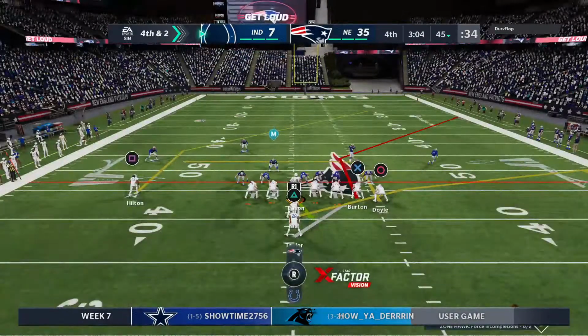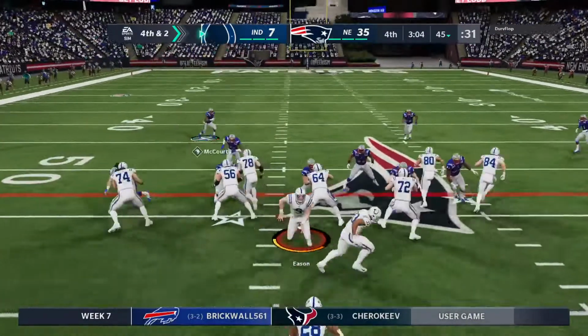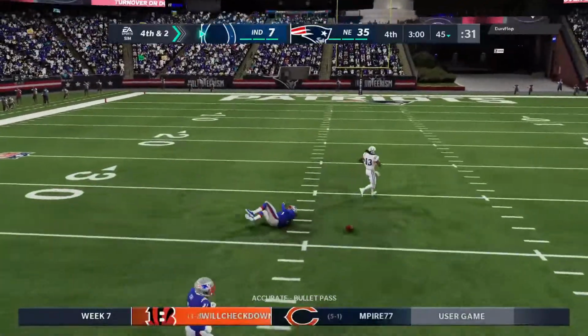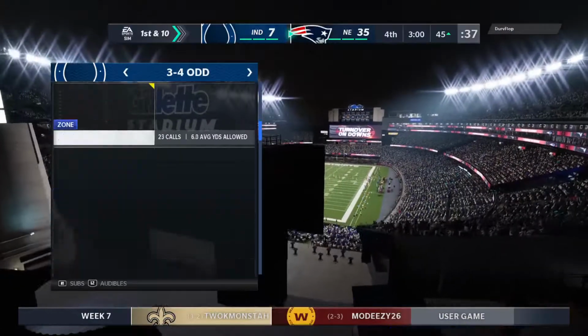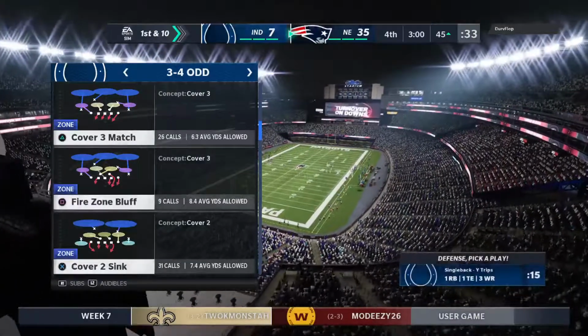All right, they're going to try and keep hope alive here on 4th down. They're going for it. Got to try it here. He's back to throw. And this is going to be incomplete. The Colts unable to convert here on 4th down. And the Patriots take over, and they're going to have terrific field position.